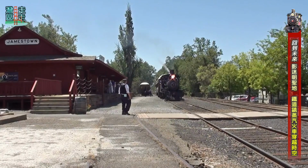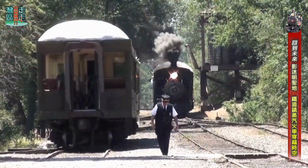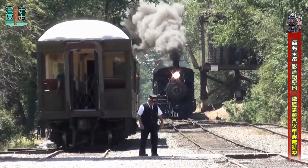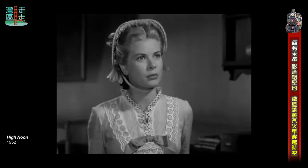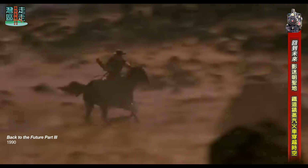Our number 3 is perhaps the most photographed and filmed locomotive in Hollywood history. Like Petticoat Junction and High Noon. And If You Won't Go With Me Now. Back to the Future 3.